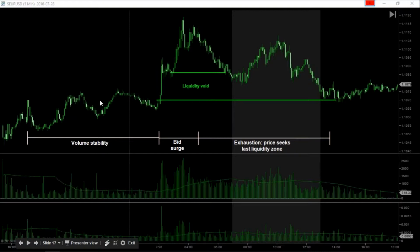So again, you have volume stability. This is a 5-minute chart, and you have relative volume stability. You then end up in a bid surge. The bid surge ends on high volume, and you have a liquidity void. Essentially, you have a last area where there was a good amount of liquidity. Price was harmonious. You had a lot of dealing happening here, and then this pop. When you see this pop, this is somebody who came in, or a bunch of entities that came in and filled their positions. However, this does not mean that all the market's liquidity actually traveled up here.